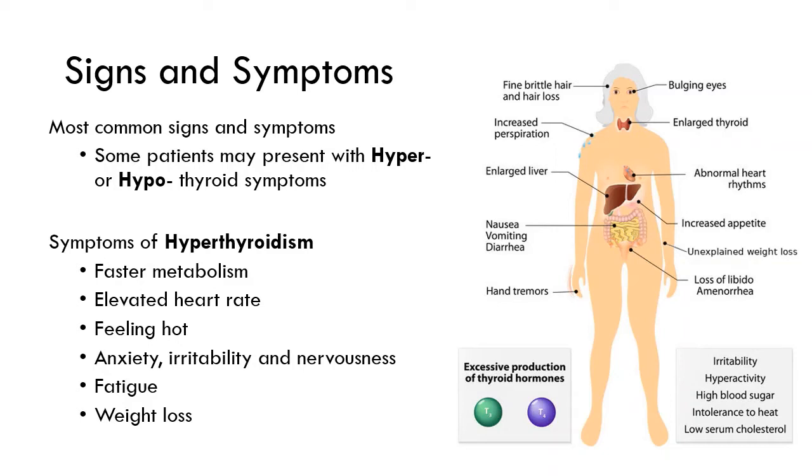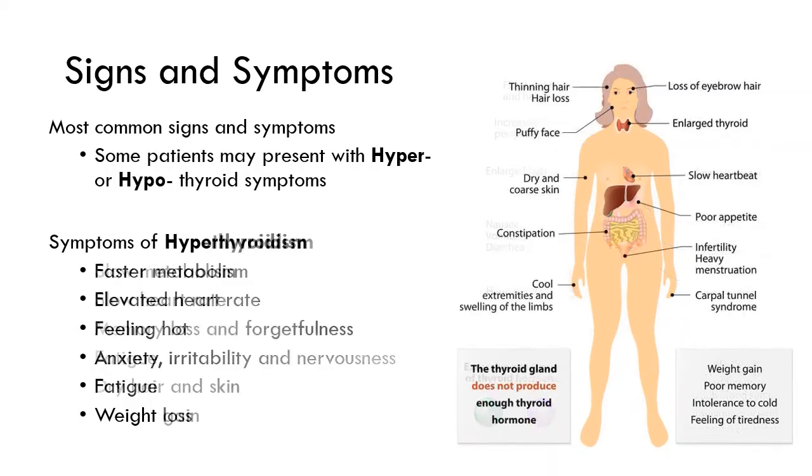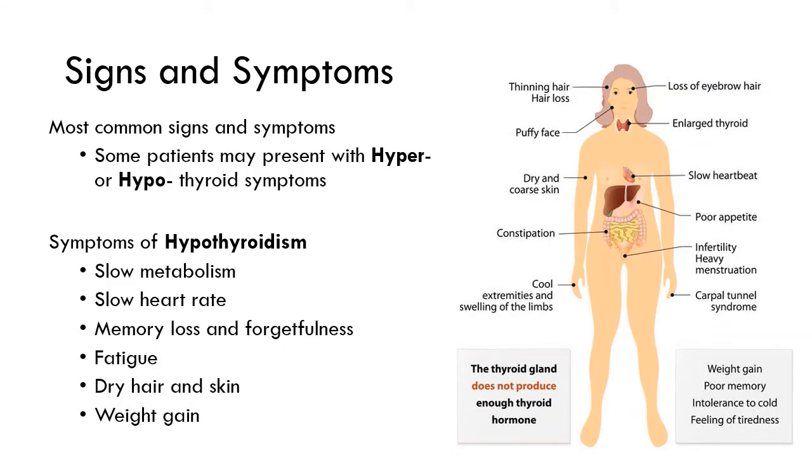Hyperthyroidism or elevated thyroid hormonal levels will usually present with increased bodily functions such as weight loss, faster metabolism, palpitations, heat intolerance, anxiety, and feelings of constant irritability and nervousness. On the other hand, hypothyroidism or low thyroid hormonal levels will usually present with slower bodily functions, resulting in a decrease in heart rate, memory loss and forgetfulness, chronic fatigue, dry hair and skin, and weight gain.